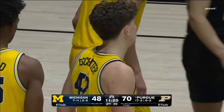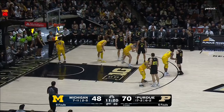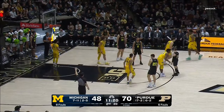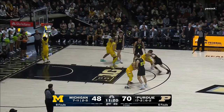And it looks like Cheddar, if it is, that's number four. The recognition by Purdue's perimeter players there, seeing that Will Cheddar was guarding Edey, and there was no doubt about where that ball was going. So now Cheddar with four. Get Territory Junior in with four. Zach Edey effect.